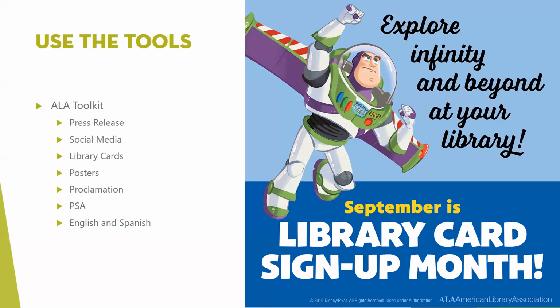I just want to go through these really quickly because I think they're really good opportunities for any community. The first is the press release. One of your audiences absolutely needs to be the media. It's really important that you let the media know what you're doing in September and why. You want them to tell your story for you. You want them to show up where you're going to be.